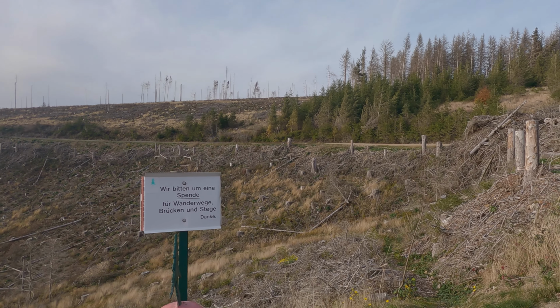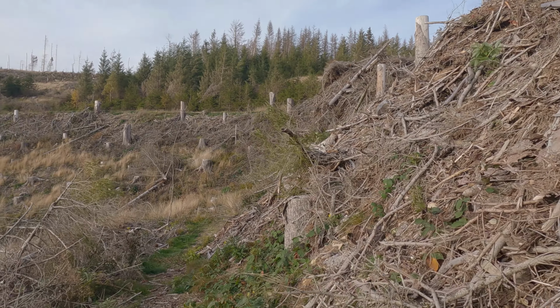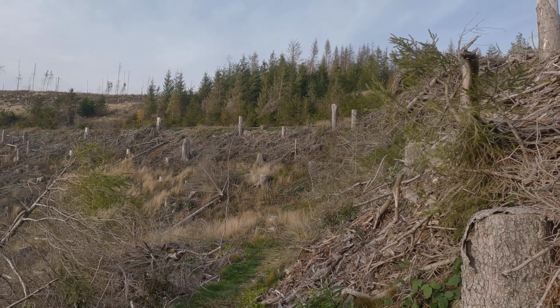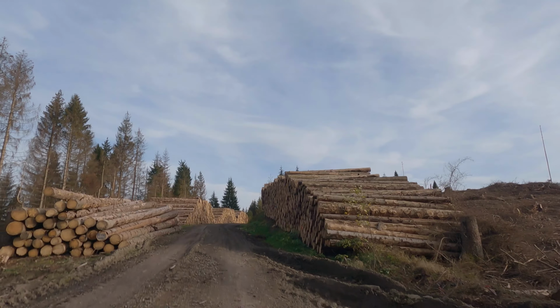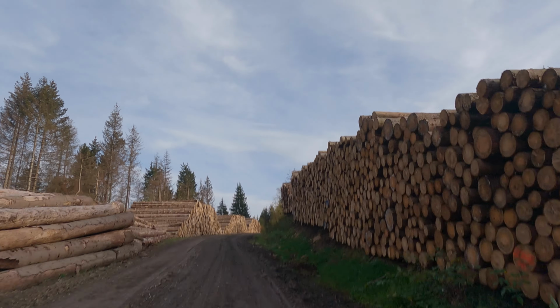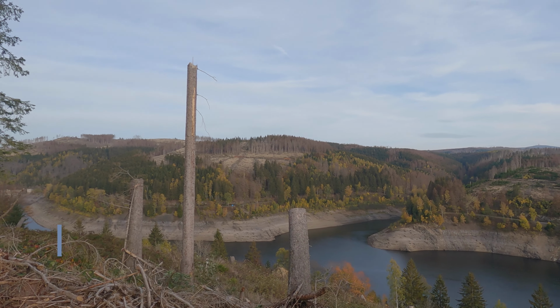Well, unfortunately, I can't find too many alternatives to this route. So that's where we go. Oh well, it's an adventure. So, this is the Okerstausee.